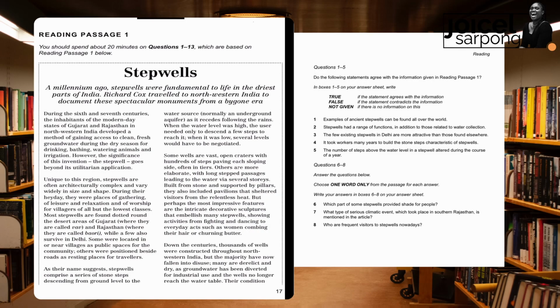So let's put everything that we've studied today into practice. This is the Cambridge IELTS 10, text 1, academic reading. As we've said before, the second strategy was to read the title and the topic sentence. Looking at this passage, we have stepwells. That is the title, and the topic sentence reads: a millennium ago, stepwells were fundamental to life in the driest parts of India. Richard Cox traveled to northwestern India to document these spectacular monuments from a bygone era. That is all you need to know. Jump straight to the questions and start solving.